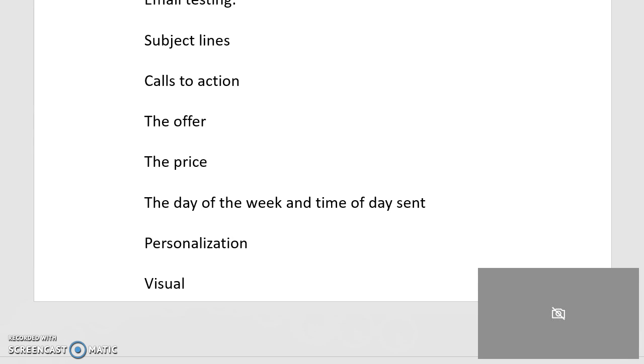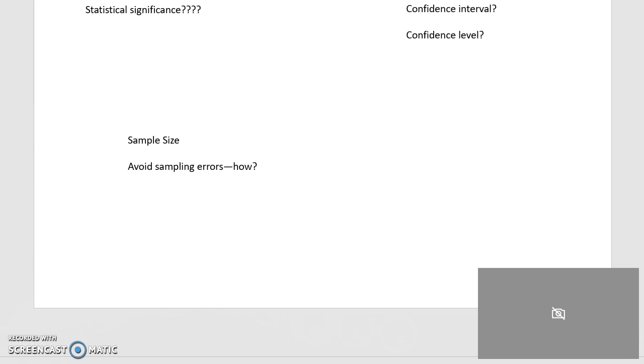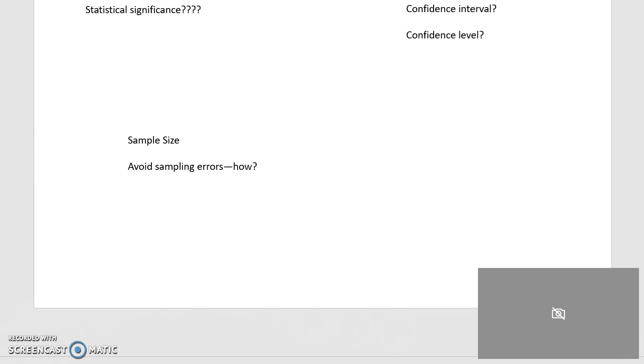So this is what you guys are going to be testing for your project, and these are the metrics: opens, clicks, conversions. Also unsubscribes and cart abandonment are two other key metrics. And you want to make sure, whoops, sorry, I just jumped ahead here, I apologize. You want to make sure that your results are statistically different, and you know that if it's just 1 percentage point, it's not statistically different, but based on your sample size, is one statistically better than the other. You're going to want to look at that when you do your test of subject lines with MailChimp.